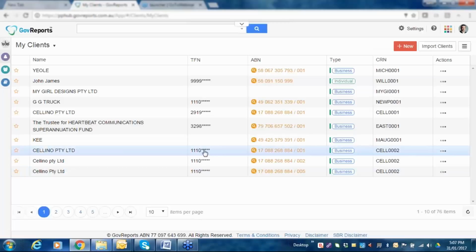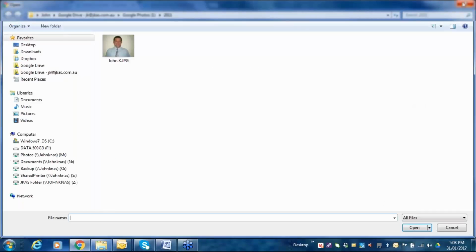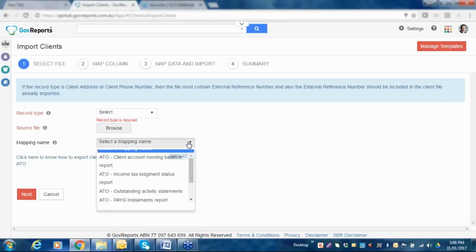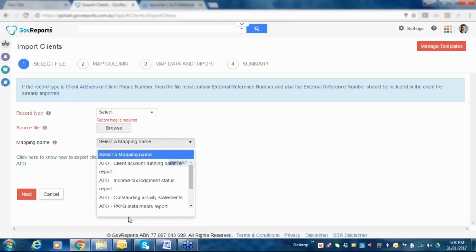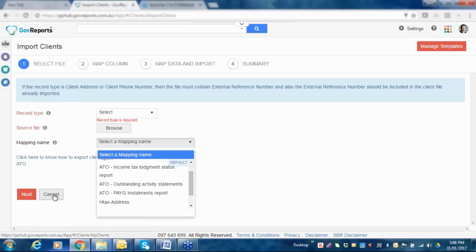That's what I started with, or the other way we did is import all the clients from other software. So you can do a mass upload from different sources. You can get it from the ATO or from HandyTax or other software. We did a couple actually through migration. That's how we got started.